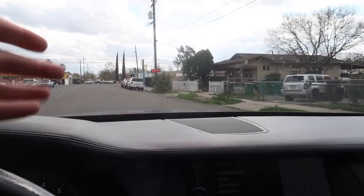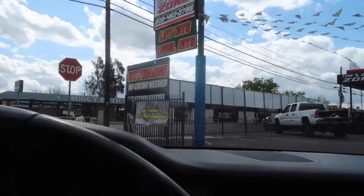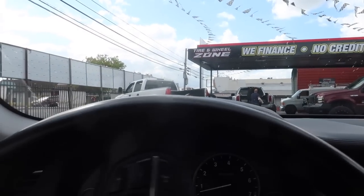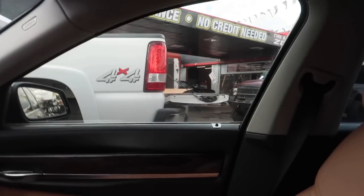Finally, guys, we've just made it to Tire and Wheel Zone. So we're finally here. Let's go ahead and pull up and hopefully they changed up the place a little bit. Hopefully get these two new wheels mounted. And then also now we're gonna have a spare tire for the truck. This is super exciting stuff. There's a bunch of trucks over here. Let me go ahead and just park somewhere. They are very busy today.